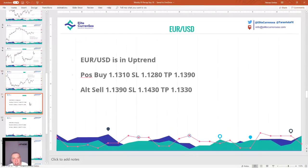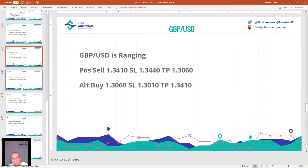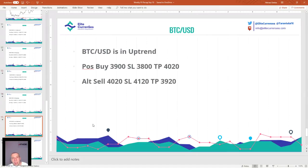And these are the slides. Euro dollar, GBP dollar, the Australian dollar, the dollar CAD, the Bitcoin dollar, and the gold.